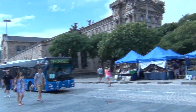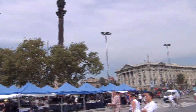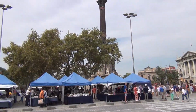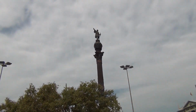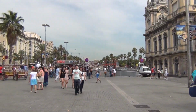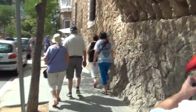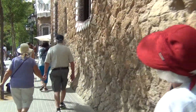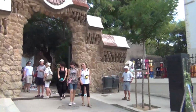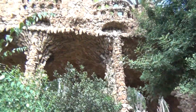Well, we're off the dock after the taxi drivers tried to rip us off. We came in on the port bus, which was a much better idea. And this is the Christopher Columbus statue where all the buses start and finish. We are now at the Gaudi Park, having taken a €15 taxi ride up here. A lot of Gaudi designed stuff.